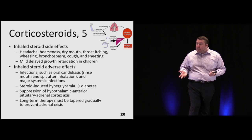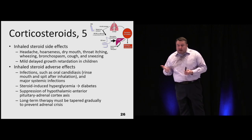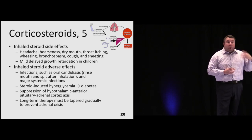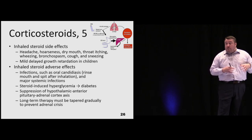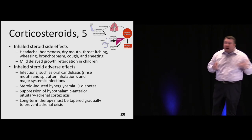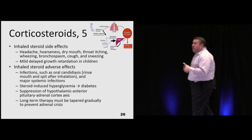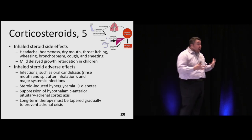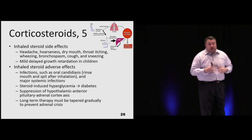The inhaled corticosteroid side effects usually are localized, like dryness in the mouth. Patients, after they use an inhaled corticosteroid, should rinse and spit. Most inhaled corticosteroid ends up in the mouth and in the GI tract. In the GI tract, the concern is pretty minor, but in the mouth, they can definitely get oral candidal infection, so we recommend they rinse after that, and they get the biggest benefit from those.